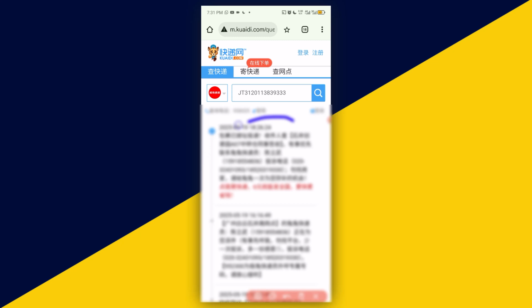Immediately you get to this stage here, it simply means that the order has been successfully received in the warehouse. You can see the phone number of the person that received it. This is the indication that the goods has been received. Immediately you see the phone number right here, it means that the goods has been received successfully. But if the goods is still on transit, you will also see the tracking detail right here, and it will tell you where the goods currently are in China.